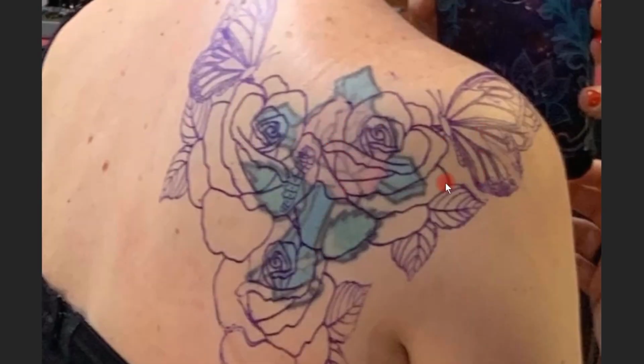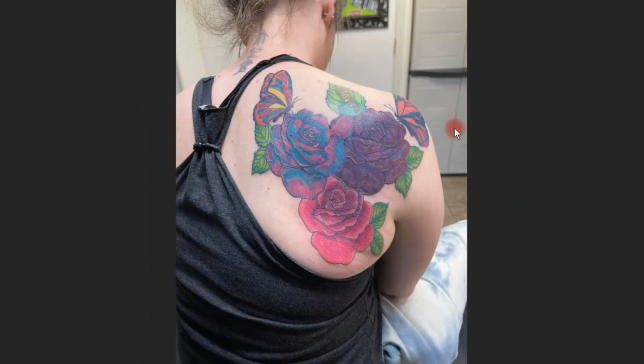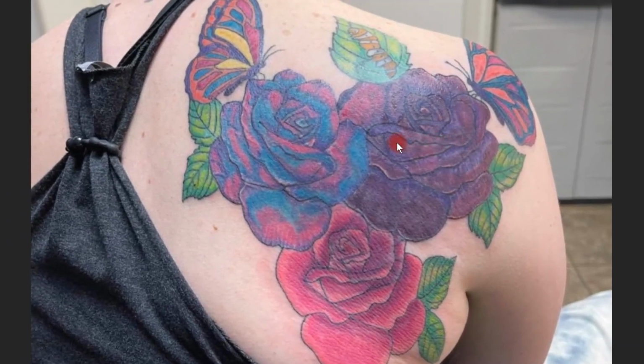Moving on, here's one where she was covering up a cross and a rose. You can see she's got the purple stencil on here. Looks like she's just going to do some more roses. Kind of simple, cartoony roses. Let's see how she did. Oh, rough. It's just heavy, blotchy color.